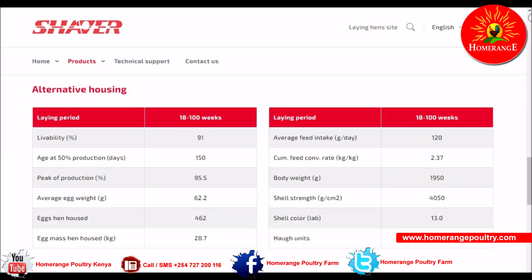Now, first and foremost, we are going to go back to the website for Shaver and establish how many eggs they said this bird is producing during that production period. And that summary has already been given to you there, which is 462 eggs. Now, once we've established that, the next thing we have got to establish for ourselves is, okay, I have 462 eggs. Question is, how much am I selling per egg?